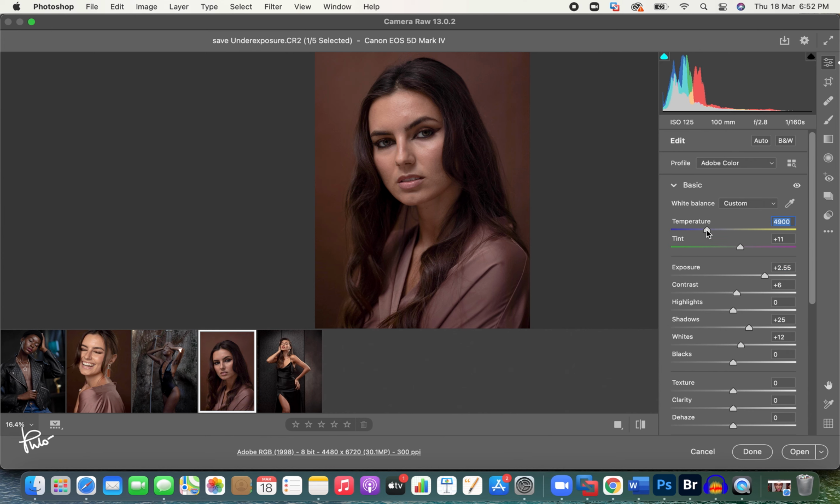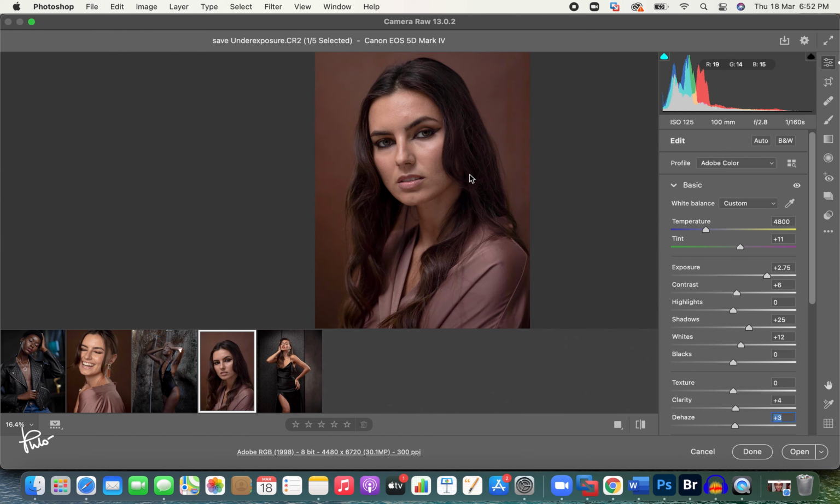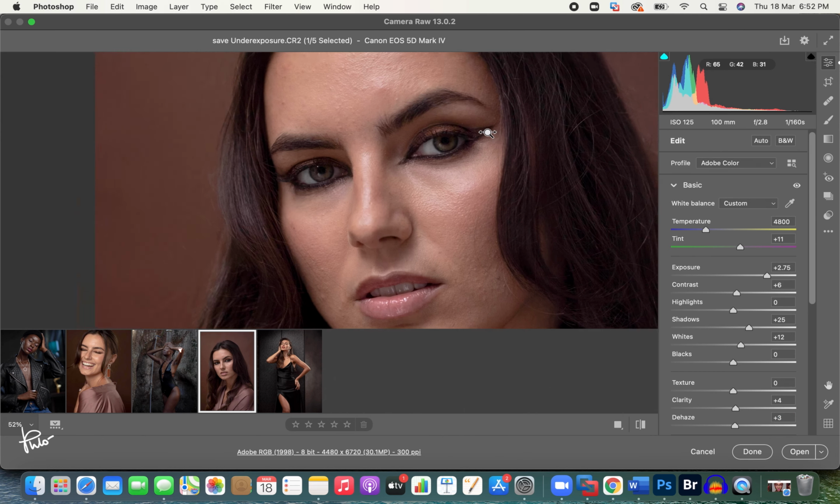Now bringing the temperature down a little bit is also underexposing the image a tiny bit. So I'm still going to stretch my exposure even more. And I think somewhere like this looks really good. I'm going to increase my clarity just a tiny bit and also add a little bit of dehaze. And now when I press P for before and after, you would think that this image is completely unusable. But if I show you this image, you would think this is how it was intended to be shot.